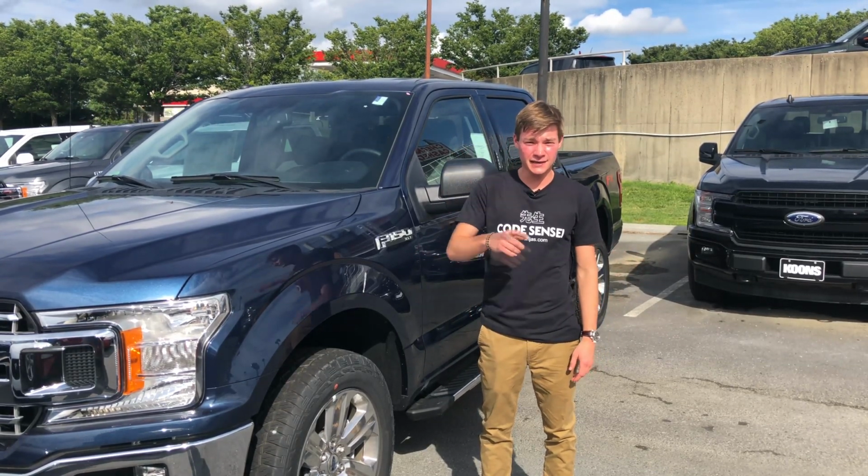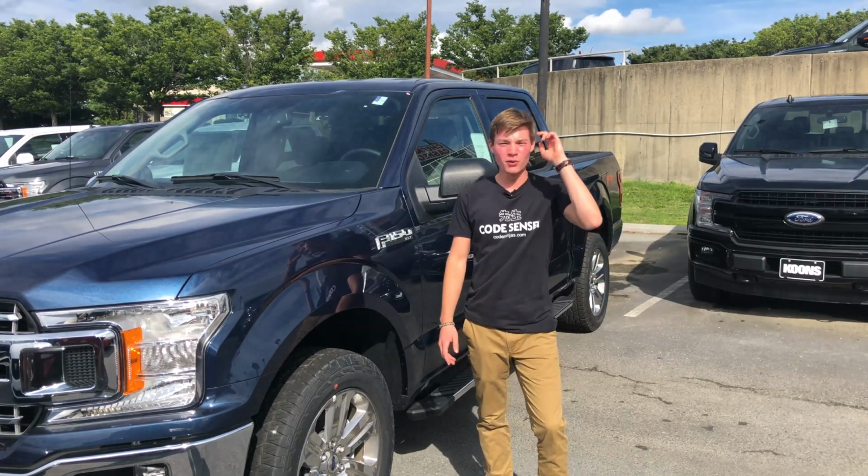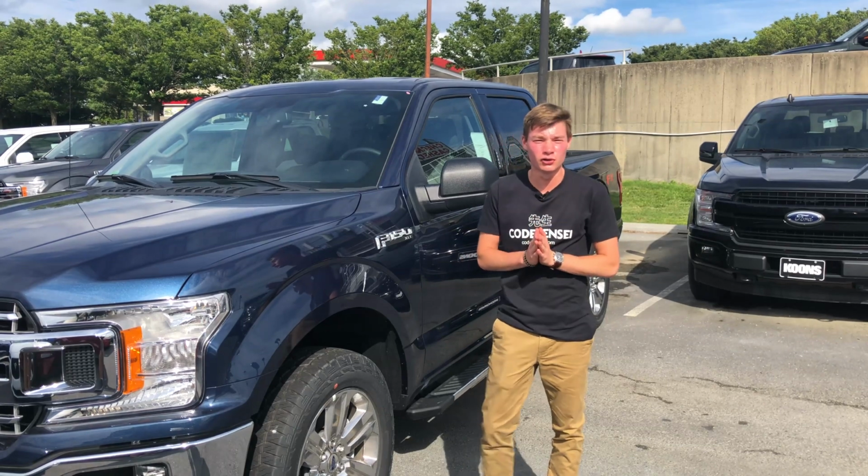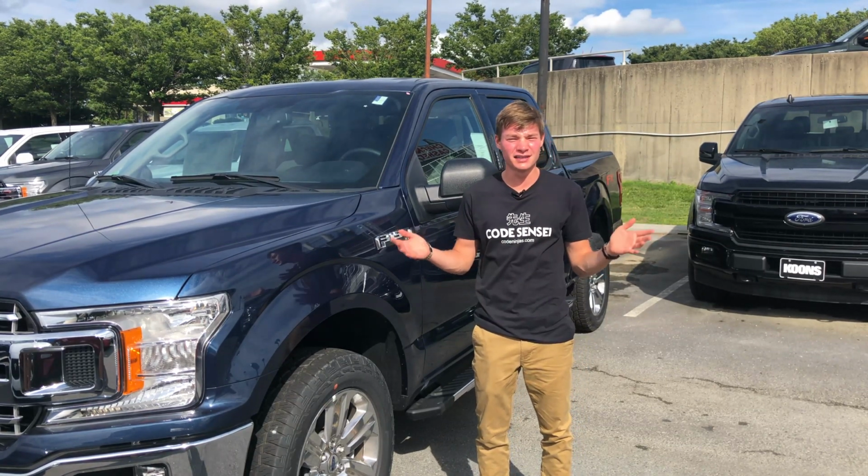In 2018, Ford F-Series trucks sold almost 900,000 units in the US, making for a grand total of nearly 1.1 million trucks sold globally. So why is the Ford F-150 such a big seller?